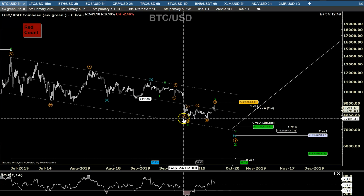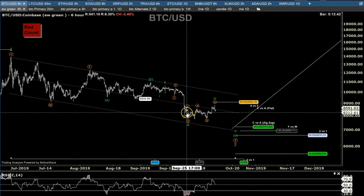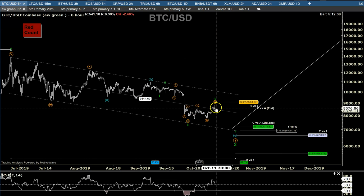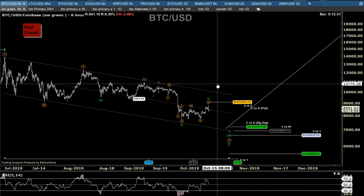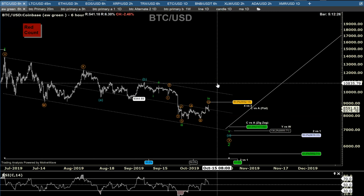However, the fact that we stopped and tested this level about 3 times and bounced here gives me some confidence that we might have reached the low. So I'm not going to dismiss that either. It could be anybody's game. I don't think we have a clear direction just yet. But I just want to monitor all this, and as the market develops further and gives me more data points to plot onto the charts, we can gain more confidence in which count proves to be correct.